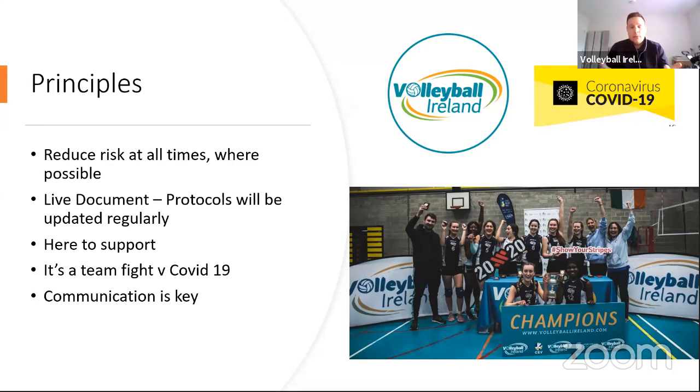So that's why, for example, we're prohibiting the likes of high fives between points, prohibiting handshakes, huddles between points. We're advising that pre-match team photographs are done in a socially distant manner. So little things really to reduce the risk at all times, and that's the key point that we want to emphasize throughout this. Where there is an opportunity to reduce the risk of a COVID transmission, we should try and take it.